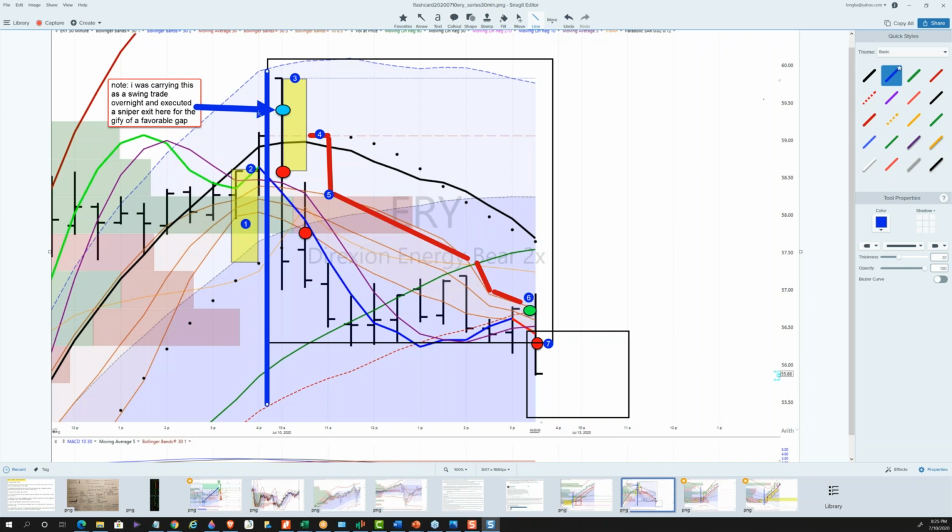So it closed here, and then it's going to open up in here, and then this is where I'm going to end up taking a sniper exit on the swing trade, because that one was like a 30R win yesterday. So when I keep 10% of that, that means I got like a 3 scoop position on this thing. So I really don't want to risk too much of that.